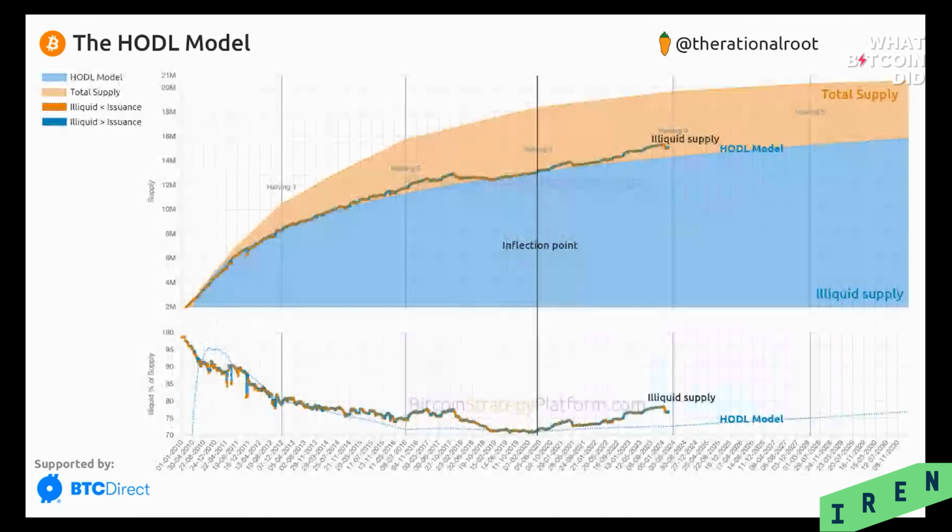So if this trend continues, and that's what the HODL model is about, right? This is the conservative variant of the HODL model, where we try to map the growth of illiquid supply. This is a very conservative measurement. We see here the total supply, the illiquid part, and then the HODL model, which maps this into the future. The bottom part of the chart is the same thing in percentage terms. So how much percent of the supply is illiquid?